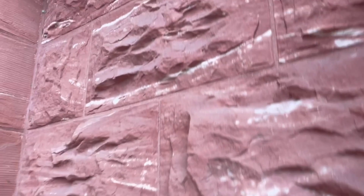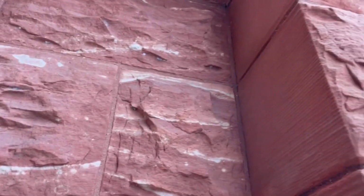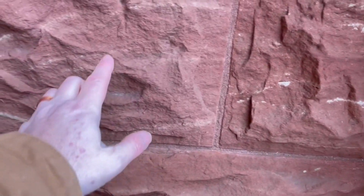I don't know what used to be here. I have no idea. It seems like this would have been made to put something in, maybe a sign or something like that. This is the east side of the building, but I'm facing north. But you can still see a lot of detail in the sandstone here.